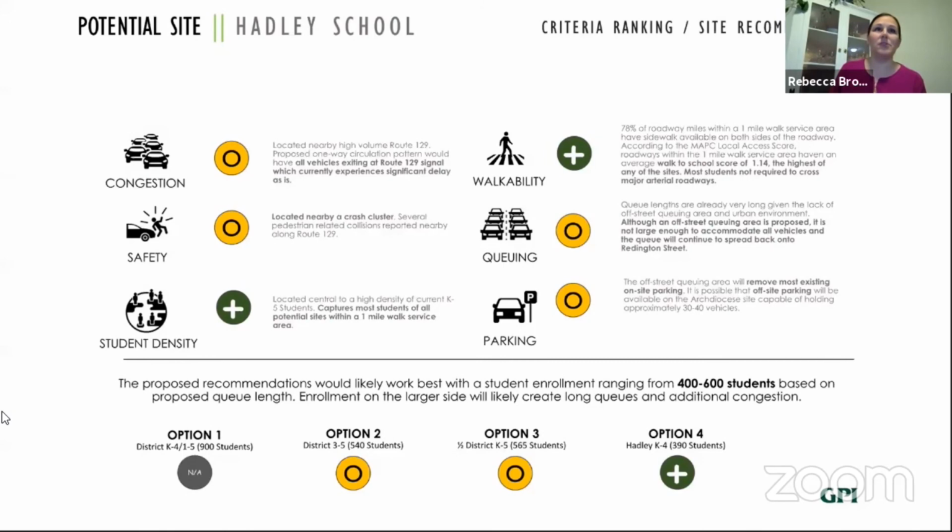So this slide is really just summarizing all of the items that we looked at for the Hadley School in terms of congestion, safety, student density, walkability, queuing, and parking. And each place where you see the green plus indicates that the site is able to meet the criteria for that one item, or that it is in some way beneficial in terms of that one item. Wherever you see the yellow circle is really neutral. It means that there might be issues, but there are ways to overcome them, or that they're not major issues, but things certainly to be considered.